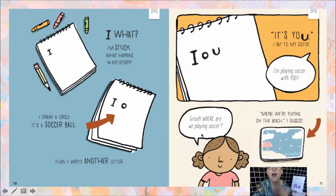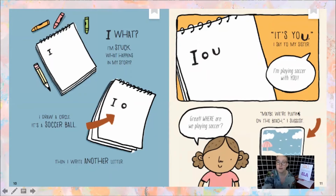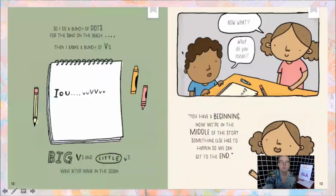Great. Where are we playing soccer? "Maybe we're playing on the beach," I suggest. We've never played soccer on the beach. So I do a bunch of dots for the sand on the beach, dot, dot, dot. Then I make a bunch of V's, big V's and little V's, wave after wave in the ocean.